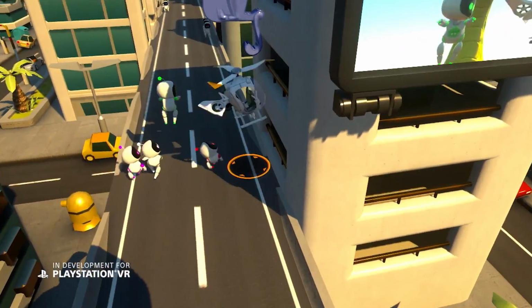So I'm joined here now by Dr. Richard Marks, who's director of Sony PlayStation's Magic Lab. You guys brought PlayStation VR to reality from Project Morpheus. How does it feel to finally show the final hardware and have a price and date announced?